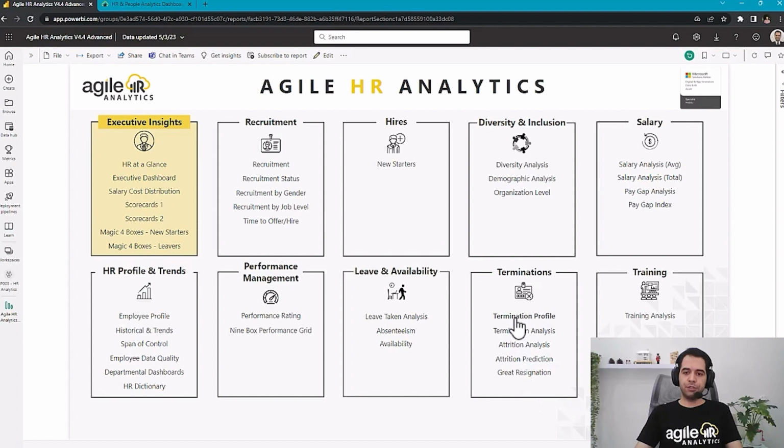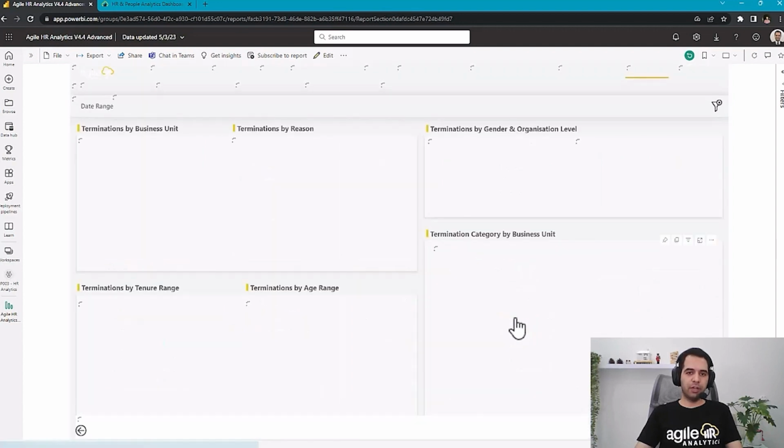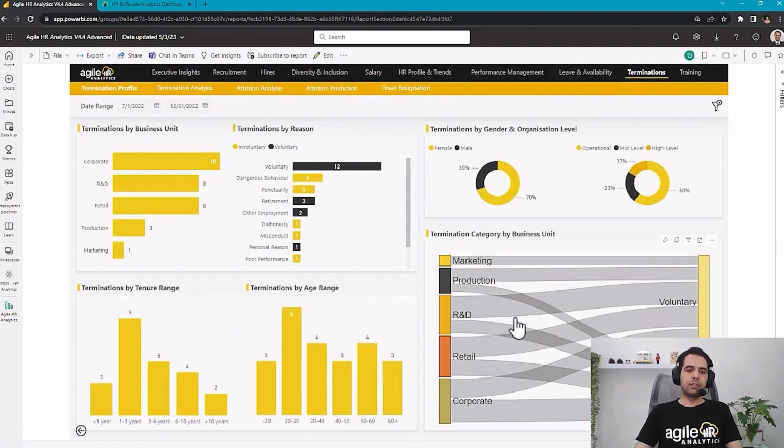And the other section that we have covered in this dashboard is terminations. And the first report is related to termination profile. You can see the number of terminations, voluntary, involuntary, or you can check the distribution by business unit, tenure range, and so on and so forth.